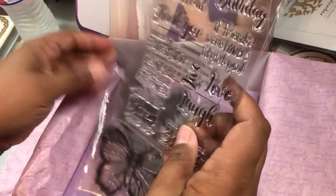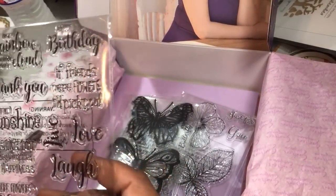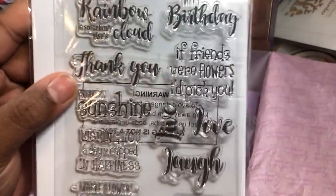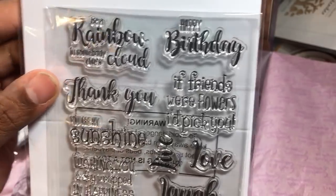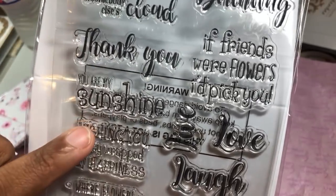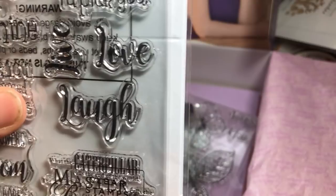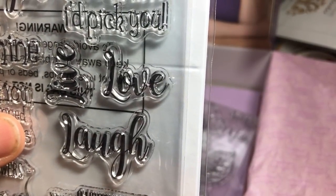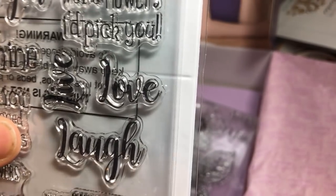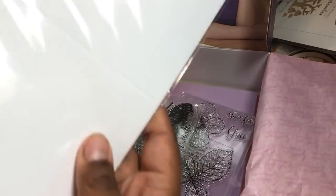Then you get stamps and dies. So you get this stamp set. Let me see if I can pull one of these papers. Yep, that's too small. Well, let me do it this way for you. So you get one of these stamp sets. I hate when people read everything on here, but I'll read some of them because some of them are hard. Like this one, it says, "You are my sunshine." This one is "Wishing you a day wrapped in happiness." This one says, "What the caterpillar calls the end of the world, the master calls the butterfly." So the rest of these you can read. They're pretty large. So that's cool. Love that one down there. So you get that stamp set.